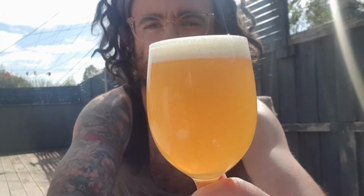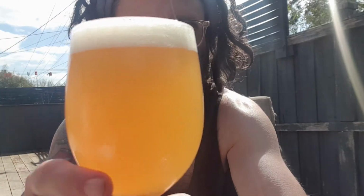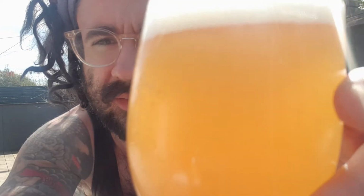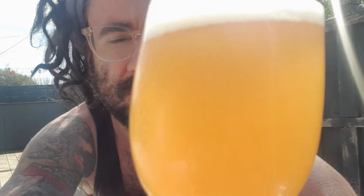Head's really good on that. One finger head. Quite hazy. Really small pinprick bubbles. I'm not too sure if you can see that. I'll try to get it still with the glare of the sun. I'm not really being able to see much on the camera. That's what it looks like.